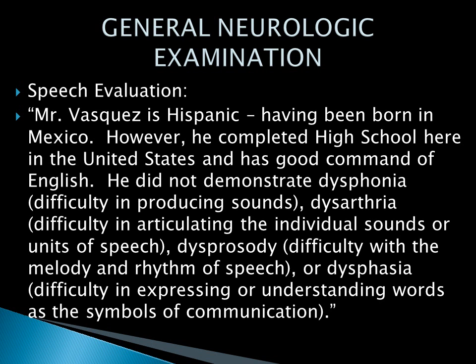With the speech evaluation, there's 4 basic assessments that you want to be alert for. Number 1 is you're going to make an assessment for dysphonia. And dysphonia is a difficulty in producing sounds. Now, difficulty in producing sounds could be due to central impairment. It could also be due to peripheral nervous system impairment and difficulty coordinating the muscular movements in producing speech.